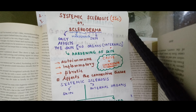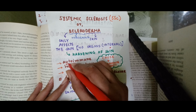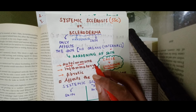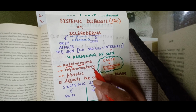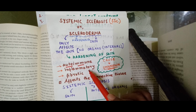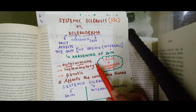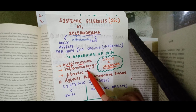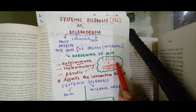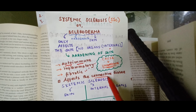So let's first get to what it actually is. It is an autoimmune disorder, which means that your own immune system attacks your own body. Basically, your own cells attack your own cells and in turn destroy them. And it is an inflammatory disorder, and your eyes will get puffy, your face will get puffy, especially in the mornings. It is fibrotic also. The cause is still unknown, and do with that what you will, I guess. It affects the connective tissue, of course.